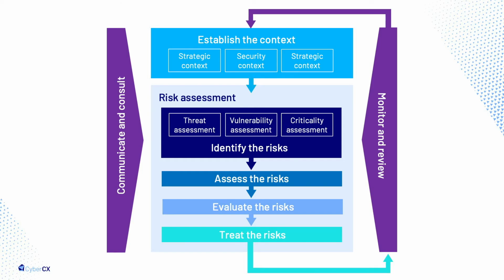Now, this organization has been in business for a long period of time. They're in fact ISO 27001 compliant, and they've got a risk management framework implemented, as you can see over here. They do identify risks, they evaluate risks, and they treat those risks. This is all part of the ISMS, the Information Security Management System, for ISO 27001.